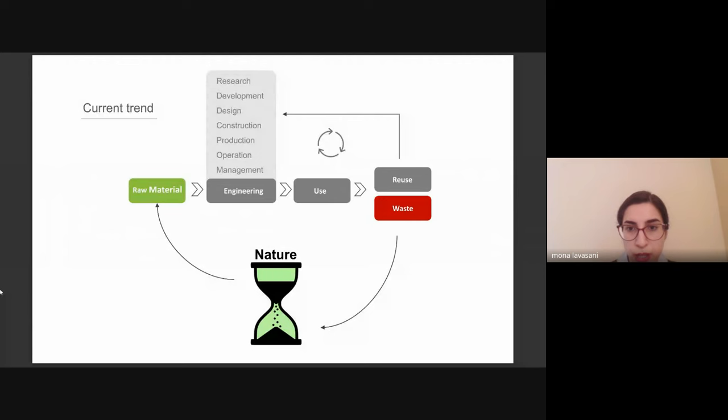And after using the result, which is actually the building, we end up with some material. We could reuse the material if we think beforehand about how to reuse it, or how to design for reuse, and keep the material in the cycle of use. Or otherwise, we would give nature some useless waste material and just waste our resources.